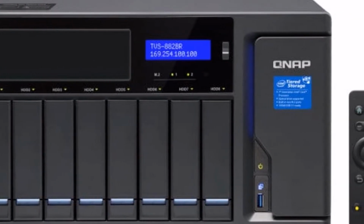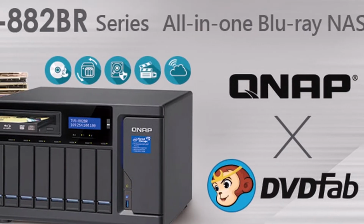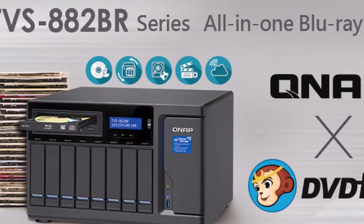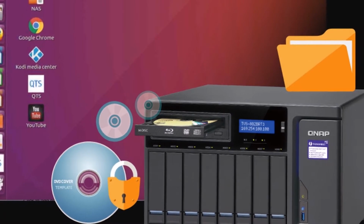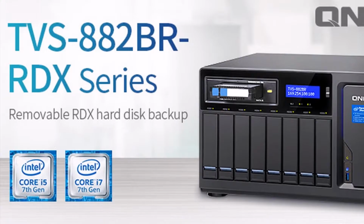The TVS-882BRT3-RDX-i7-32G, Thunderbolt NAS, with Intel Core i7-7700 3.6 GHz quad-core processor, 32GB DDR4 RAM, and pre-installed Tandberg Data 8813 RDX 5.25-inch docking station.